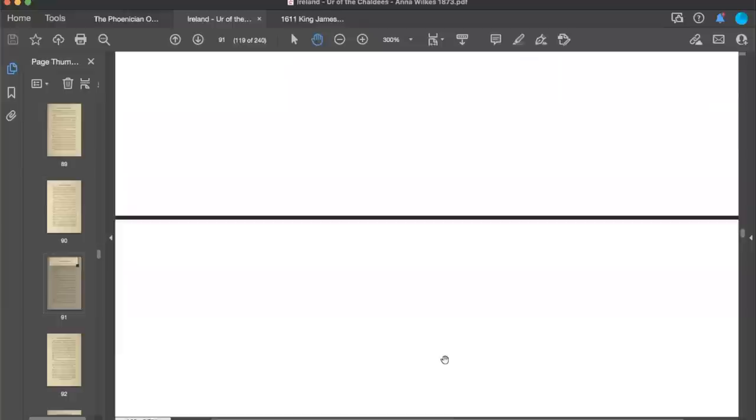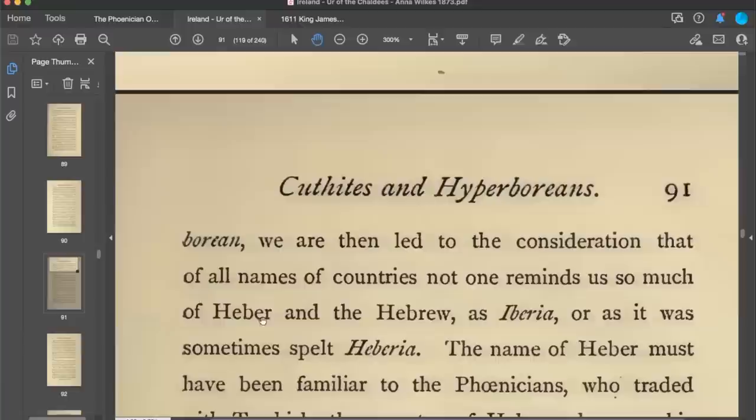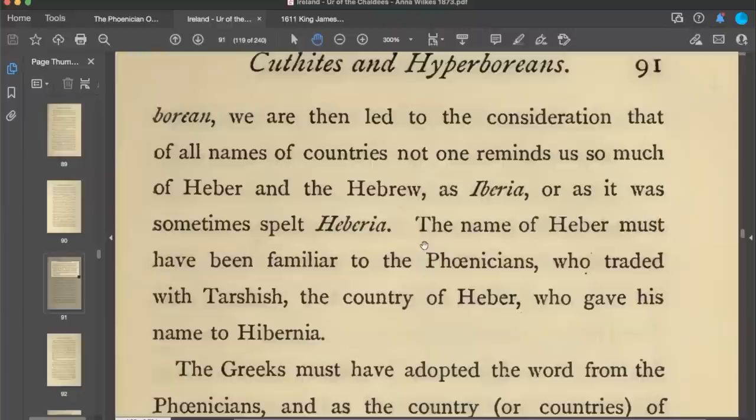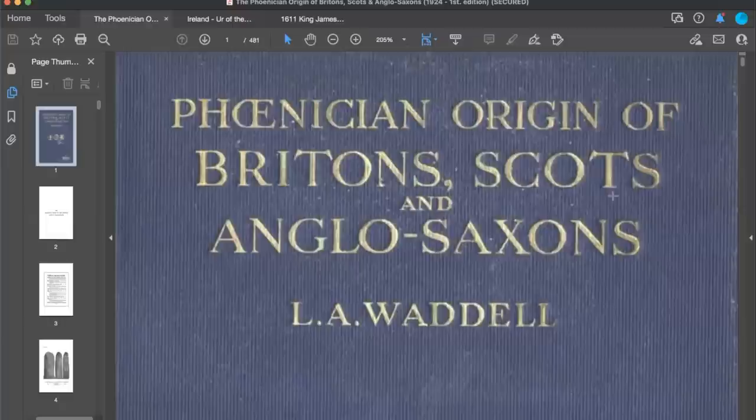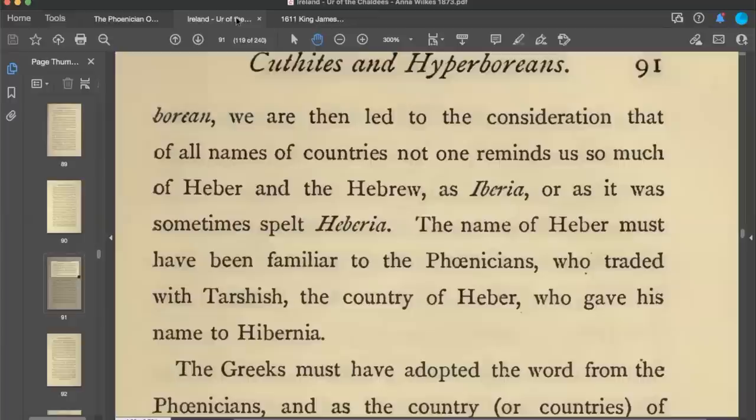We are then led to the consideration that of all names of countries, not one reminds us so much of Eber, Heber, and the Hebrew as Iberia, or as it was sometimes spelled, Heberia. The name Heber must have been familiar to the Phoenicians, who traded with Tarshish, the country of Heber, who gave his name to Hibernia. I remember the Phoenicians and what we were reading earlier, the Phoenician origin of the Britons, Scots, and Anglo-Saxons. We're not going to generalize, but it was making a connection here. The Phoenicians must have been familiar with Heber, who gave his name to Hibernia.